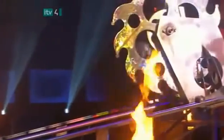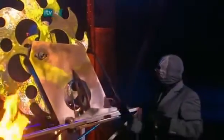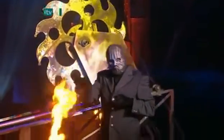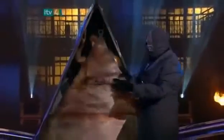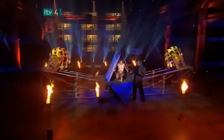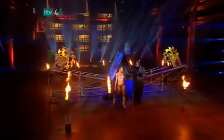The razor-sharp blades are held at the ends of the steel rails by a rope. Inside the box is a beautiful assistant, but she'd be crazy to stay inside because that box is directly in the path of those terrifying blades.